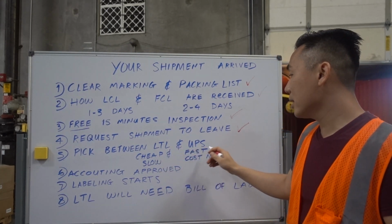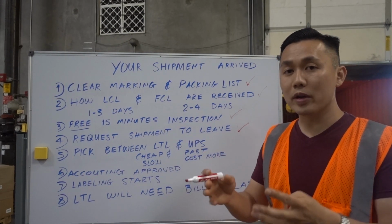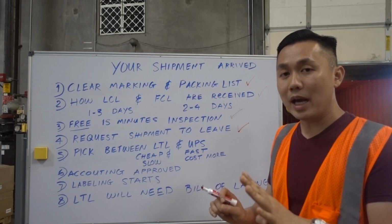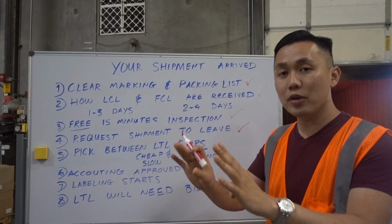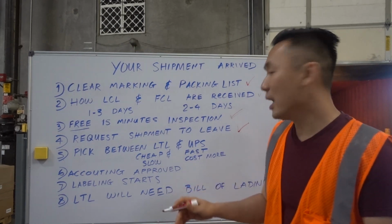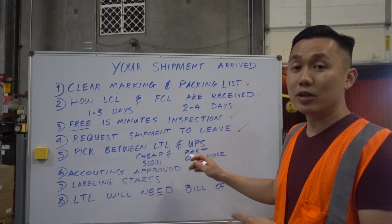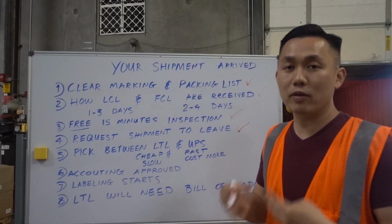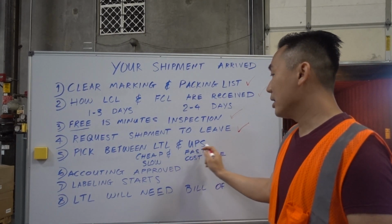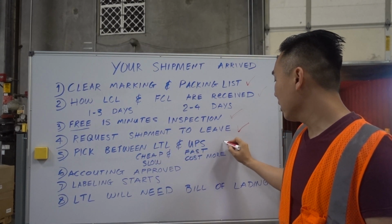And then for UPS, it's the fastest. The wonderful thing about UPS is that you will give us UPS labels and FBA labels, and we will put it on the box for you, and then within 24 hours it leaves right away because we have UPS pickup daily. However, it will cost more than LTL, but it's still cheap for the service, because Amazon's going to pass that discount on to you. So depending on how fast you want your shipment to leave our warehouse, you will use this method, okay?